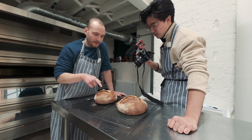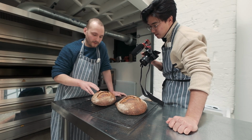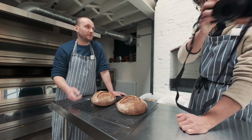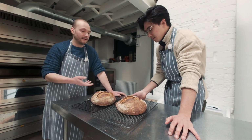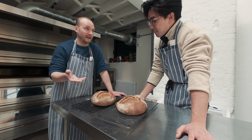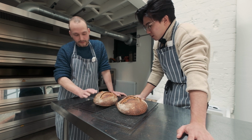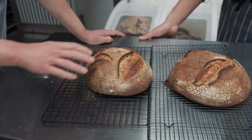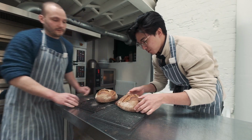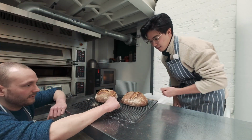When we're looking at a baked loaf, the things I'm looking for, obviously the color, is that it's not burnt too quickly, which would be a sign that there's too much sugar left in the dough. It hasn't fermented out, so it caramelizes super quickly and goes black. We've got a nice ready rust thing going on, which is ideal. It smells so good.